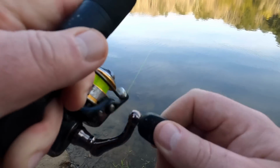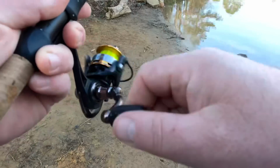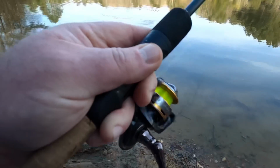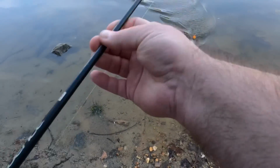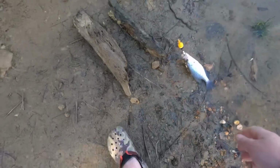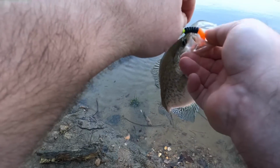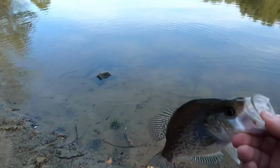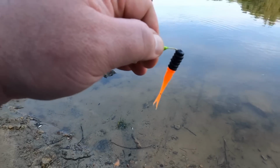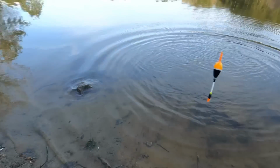Y'all stay tuned. All right, y'all, I had to get one for the road, man. I threw up against some rocks and had a bite. I tipped that jig with a minnow. He ate the minnow, so I threw right back in there without the minnow. Whoa, look at that slate. There you go. There's a chartreuse head with that, a 2.5 inch crappie fluke, and Blazing Tangerine. Blazing Tangerine is that color scheme.